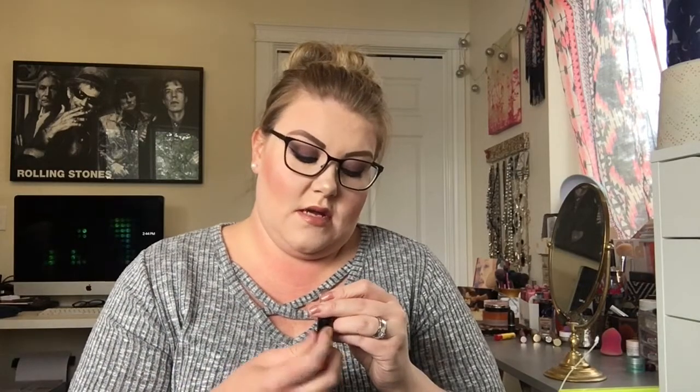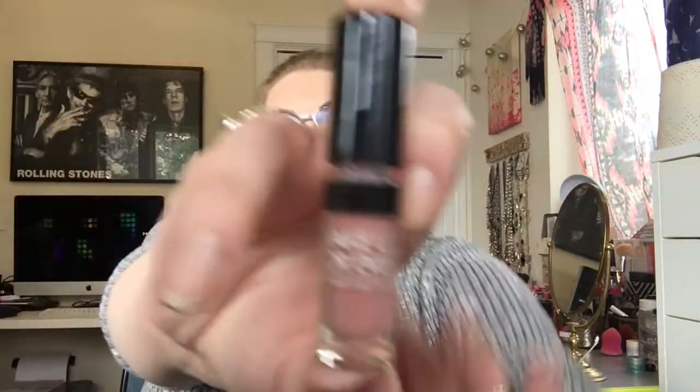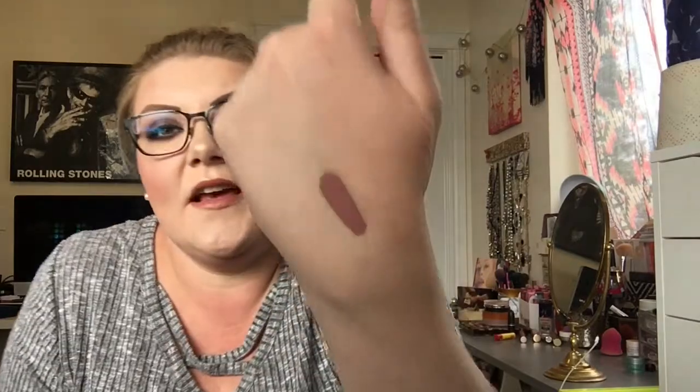Okay, and then I have like 1,000 points and I never use them on anything, and they had this Makeup Forever Liquid Matte Liquid Lip Color in the shade 105. Let me look. Yeah, shade 105. It is just a sample size, but I redeemed 100 points for this. Oh, and there's what it looks like out of the packaging. I will swatch it for you. This one I like. This reminds me a lot of the Stila Bassy or whatever it is. It's a lot darker. Definitely my kind of shade, so I'm glad I redeemed points for that.